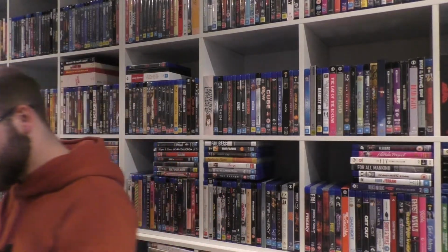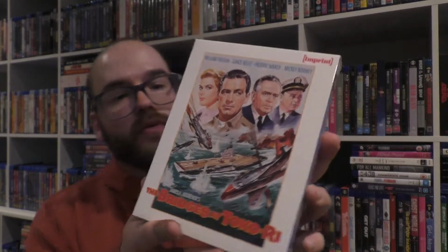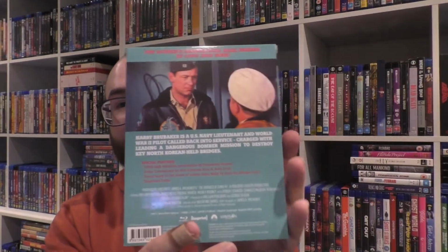So Danger Diabolique, never seen it, interested to watch it. Second in the buy two get one free is The Bridges at Toko-Ri. This was an instant, this looks interesting, number 30 for the imprint line, nice artwork for the front cover, classic war film. Looked it up, had a pretty good rating, 80% on Rotten Tomatoes.